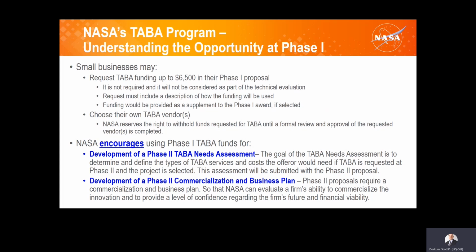This is done so we can evaluate the firm's ability to commercialize the innovation and to provide a level of confidence regarding the firm's future and financial viability. And this is something that is scored, is part of the review process, and could potentially lead to a firm being selected for an award.